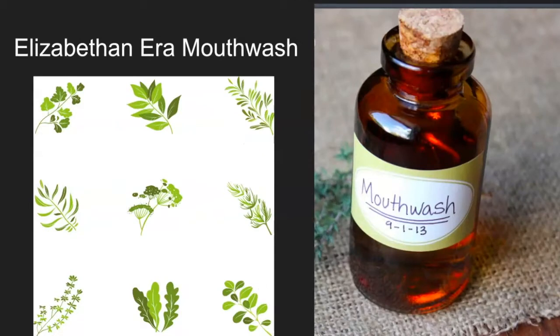In order to avoid bad breath, people concocted their own mouthwashes, usually made of water, vinegar, and strong-scented herbs such as rosemary. This certainly helped their halitosis.